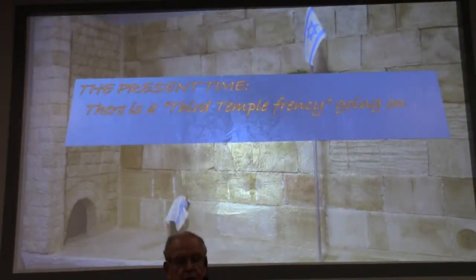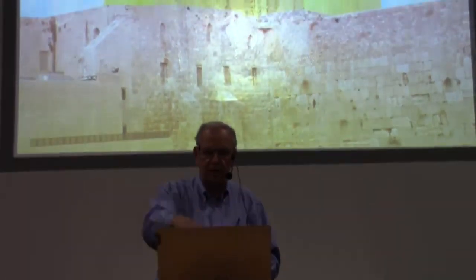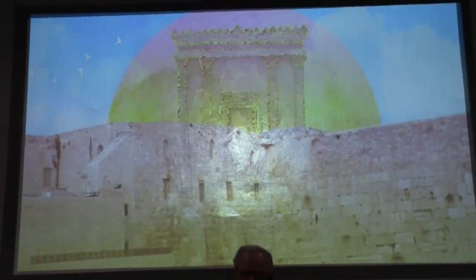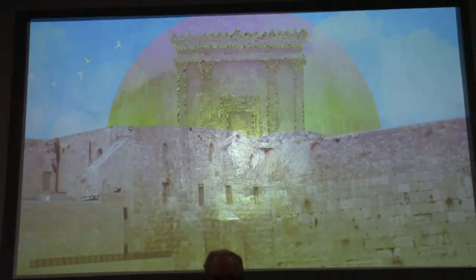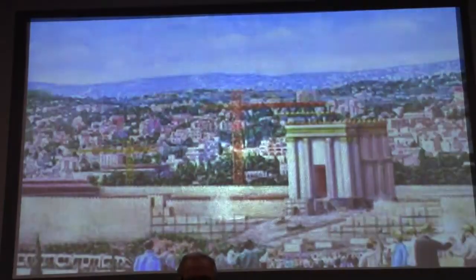There is a third temple frenzy going on. I already referred to that. It's like everybody says, we want the temple. And here somebody drew this temple right on top of the western wall there because that's what they imagined. Here this guy actually put a picture on top of the Golden Dome and showed this is where the temple has to be. Here's another one that kind of projected the temple right on the temple place right there.